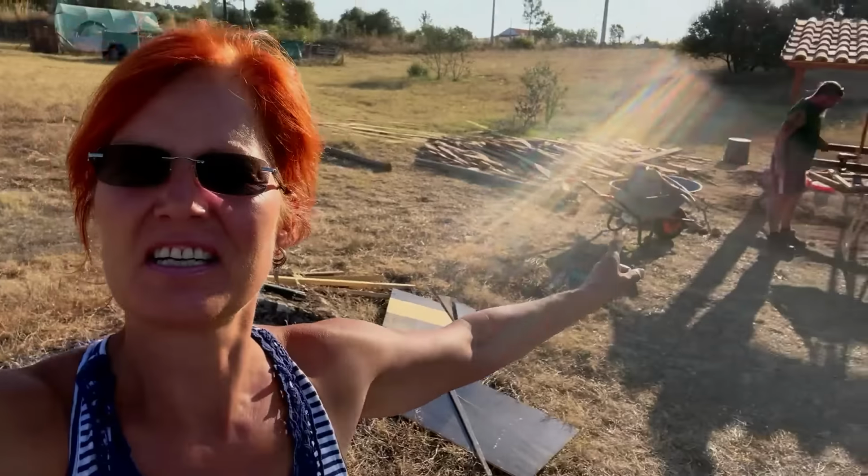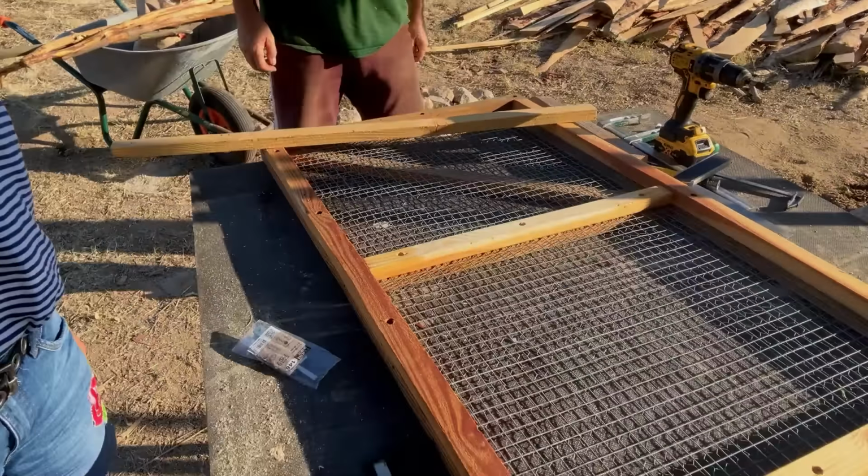Bom dia. Good morning, everyone. Hope you are doing well. Today it is chicken day. We're going to collect our first three: two chicks and one cuckoo rooster. Jack is just finishing the door. Almost done. Chicken day, and then they can come. It's a happy, happy chicken day. Finally, it's a new milestone for us. We're excited. Last bit. Almost done, finishing the door.